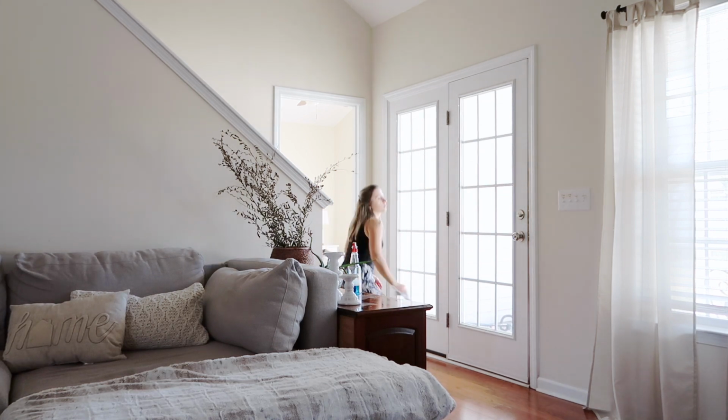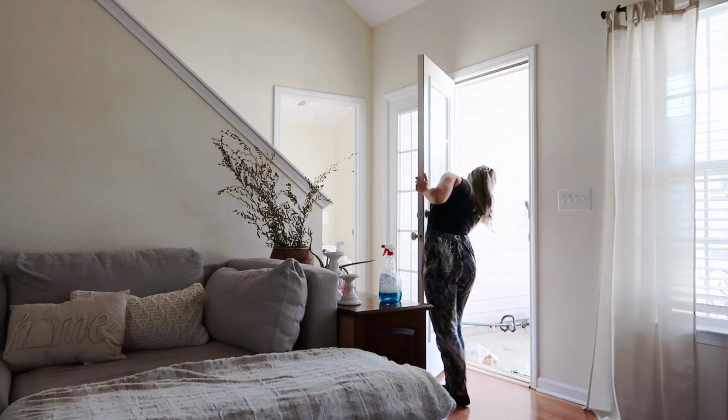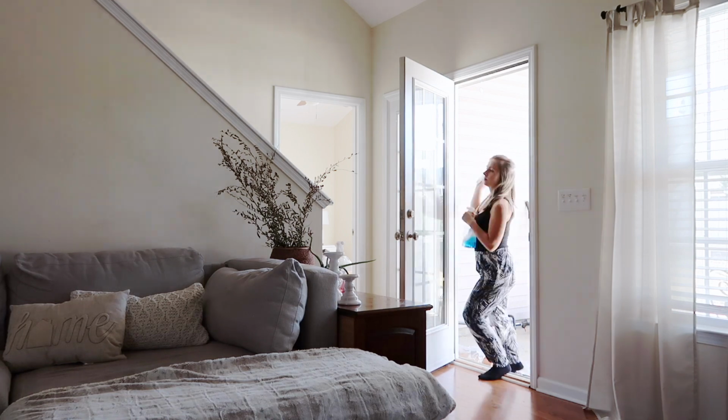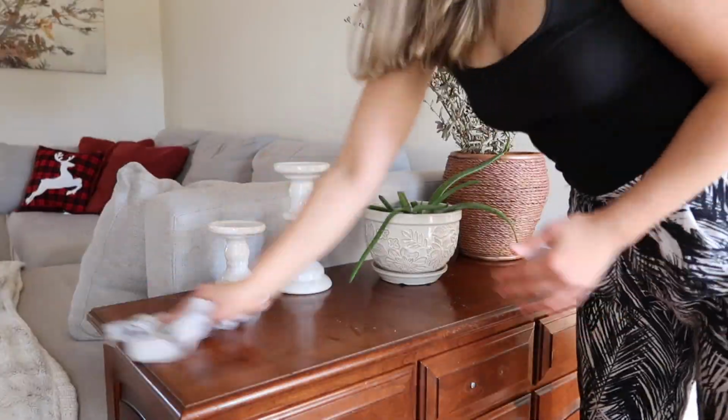These French doors can always use a wipe down. With a 2-year-old, there's always little fingerprints on them. I've just learned to live with it because I would have to be wiping it 24/7 to keep it clean. After I wiped that, I'm just continuing with the rest of the dusting.